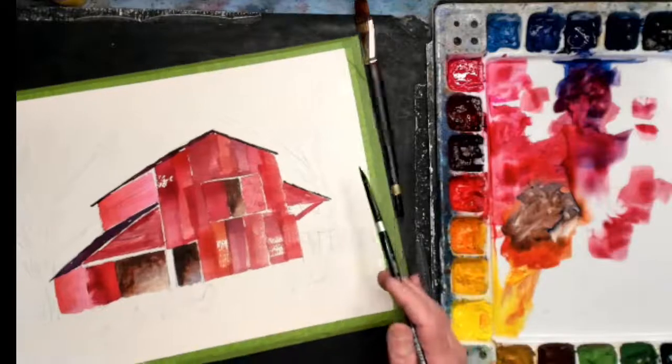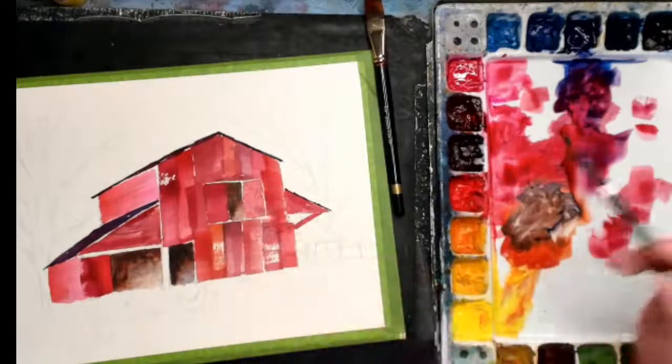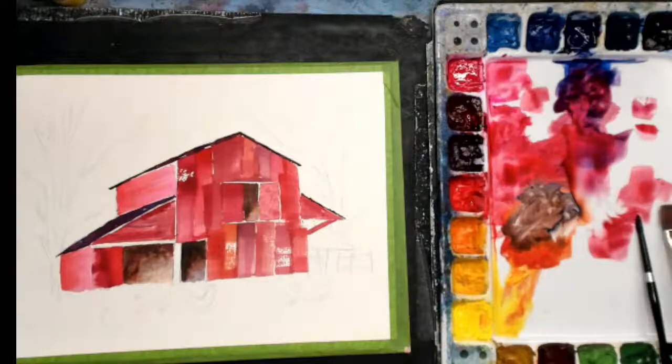All right, now let's go ahead, and I'm going to put some of the trees in now. I got a couple trees on the side. This will be real quick. And before I do that, though, I got to do the background. So put this brush aside for a second, and I'm going to wet the background with just water.